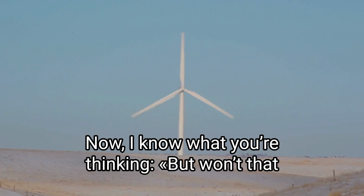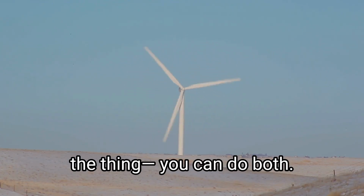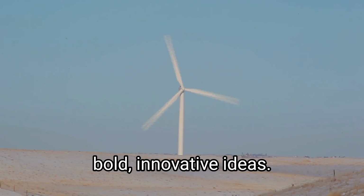Now, I know what you're thinking, but won't that mean I'm going against the template? Well, here's the thing. You can do both. You can respect the structure of the template while still leaving room for creative storytelling and bold, innovative ideas.